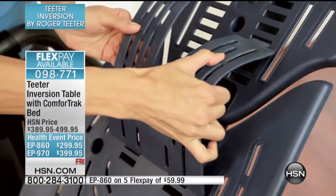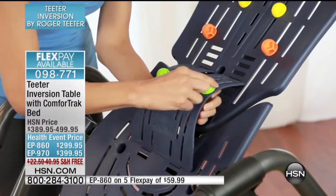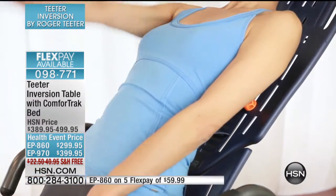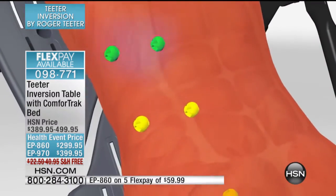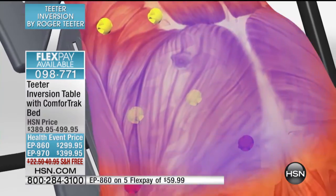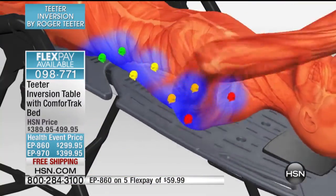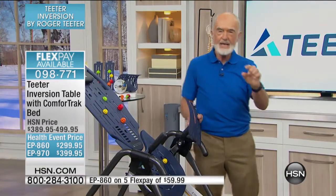Right, now the lumbar bridge is standard with either table. I want to be sure you understand that. And at that ComforTrak bed, these acupressure nodes can be put in and twist locked into any one of those slots. The idea is that if you've got a knot in your back, and not everybody's going to want to use these nodes every time, unless you like the massage end of it, put the right height node, the one that feels right for you. There's 4 different heights, each color-coded, a total of 8, 2 of each height.